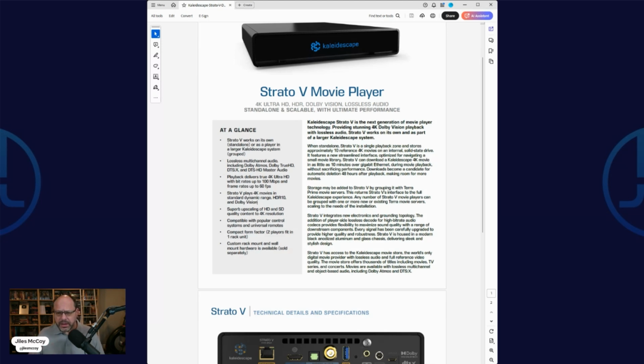Now, let's go through the rest of this stuff. It can download a 4K movie in 10 minutes over gigabit Ethernet. So I assume that means it's got a 1 gig port. We're going to get down to the technical specs below. So maybe not a 2.5 gig port. Definitely not 10 gig, I guess.